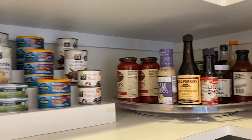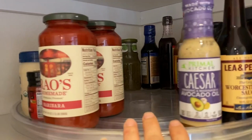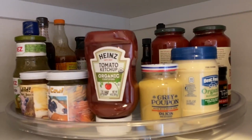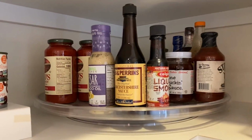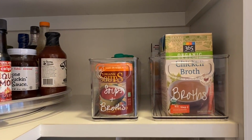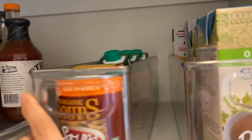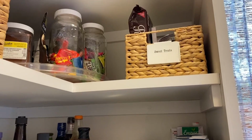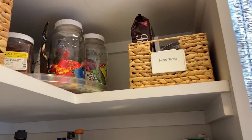And then over here is my sauces. So this kind of goes with the dinner prep idea. I've got marinara sauce, half backstock, half sauces, another 21 inch spin tray to take advantage of the depth of these corners. And then I've got my soups and broths right here. Again, these awesome pantry bins, which are just the perfect depth for my shelves, way up high. I can reach it, but it's a little bit of a struggle. I'm not a tall person.